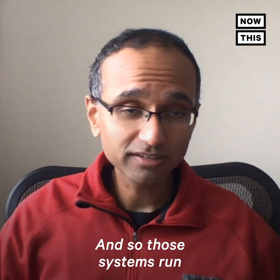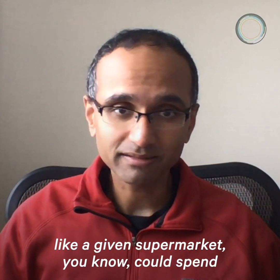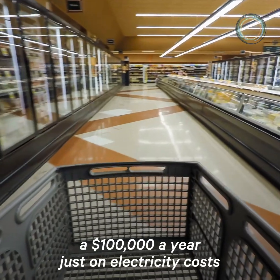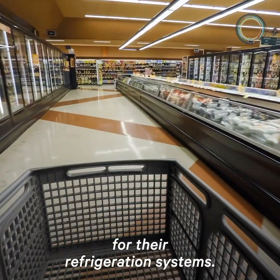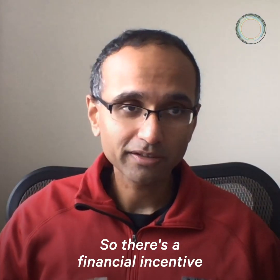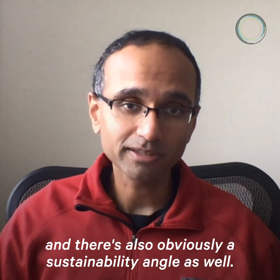And so those systems run throughout the day, throughout the year. They're big consumers of electricity. Like a given supermarket could spend $100,000 a year just on electricity costs for their refrigeration systems. So there's a financial incentive to make those more efficient, and there's also obviously a sustainability angle as well.